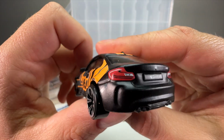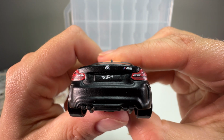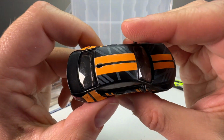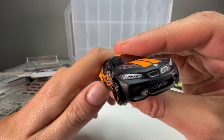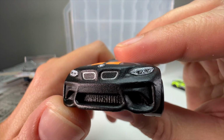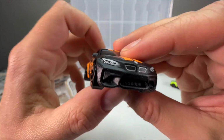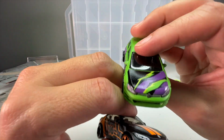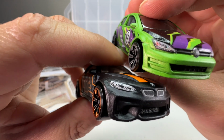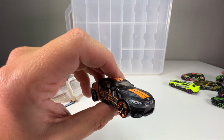Taillights look dope. Those are very nicely done. It's got the Hot Wheels. You actually read the BMW M2. Very nice. It's got tampos. The front headlights look great too. That's what happens when you do pad printed tampos and not the stupid graphics one. I have no idea why they did that on this one, because you can tell it's just like, look how cool those look, and then look how bad that looks. No idea why they did that on that one.